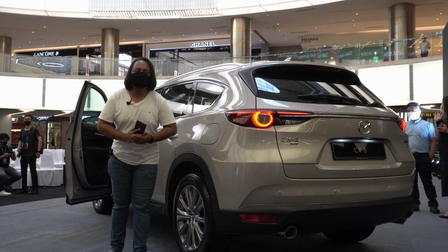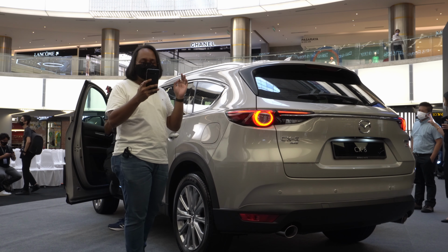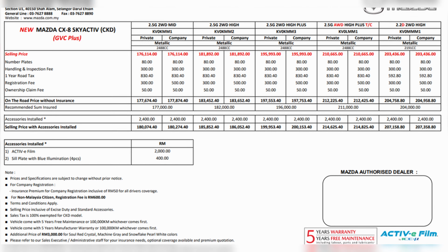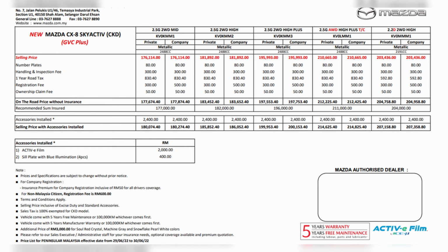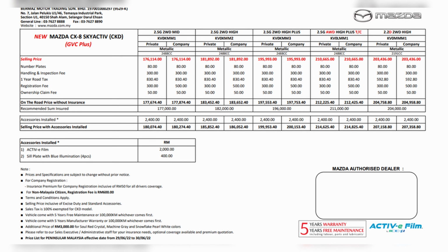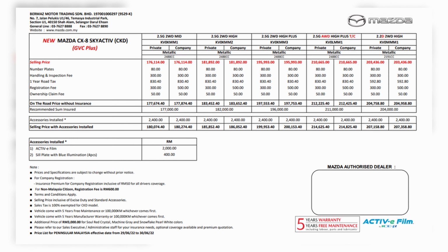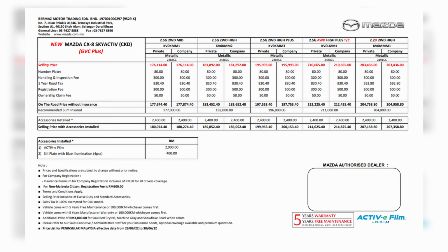All right, and now we have to talk about the most important matter, price. The new Mazda CX-8 continues to start at the 2.5-litre two-wheel drive mid-spec model, which starts at 178,000 ringgit, as well as the new 2.5-litre all-wheel drive high plus turbocharged, which goes all the way up to 212,225 ringgit. Now, our favourite, the diesel, is slightly cheaper at 205,000 ringgit.